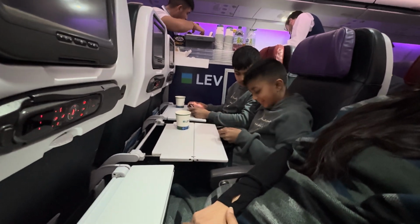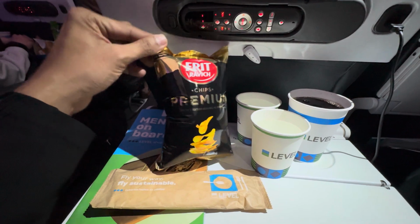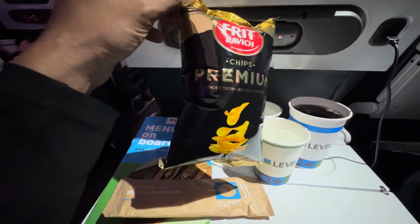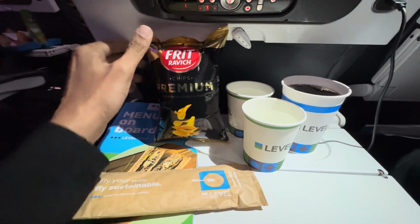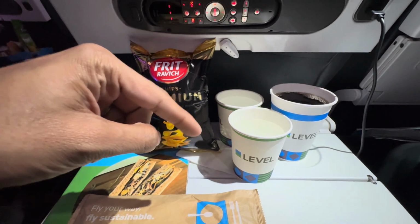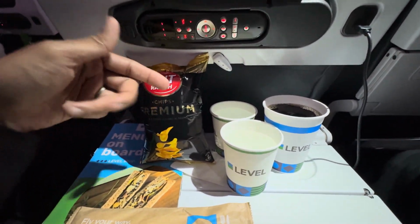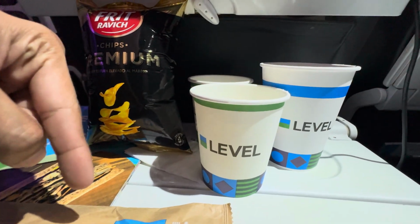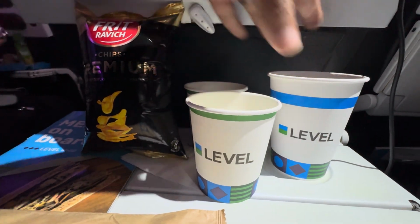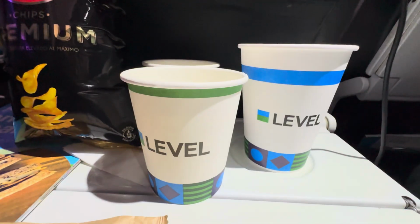So the kids got water. Orders placed. We got our Prat premium chips. Water is included, so they do give water. Plus, mid-flight, they do have water stations at the end of the plane and at the middle of the plane, and you can get a full glass of Coke, no can, but it's a bigger glass, so that's nice.